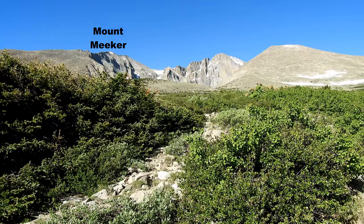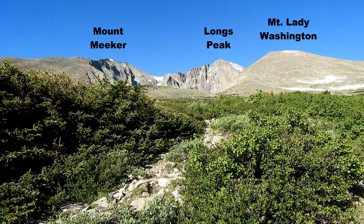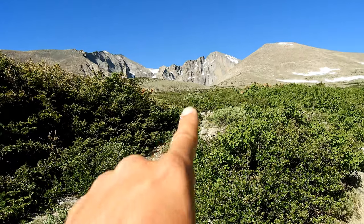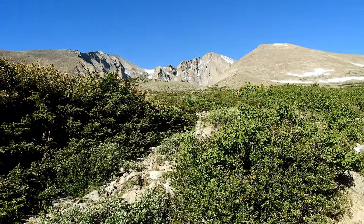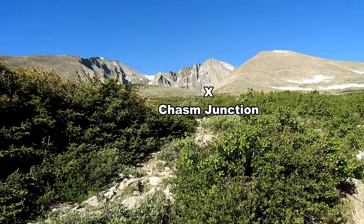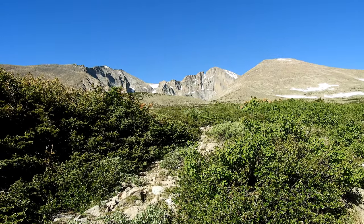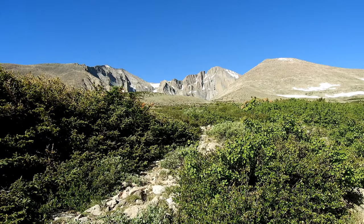Looking up at Meeker, Long's, and Mount Lady Washington, and we're gonna continue to follow the trail until about right there. That's Chasm Junction. And from there, we're gonna split off and walk down to Chasm Lake.